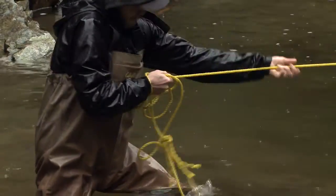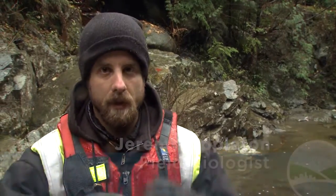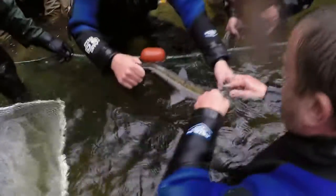Today we're using tangle nets, which are another gear technique. You can see in the river here, they've got the nets floating across. They just pull them over to shore and then the fish are kind of wrapped in the nets.